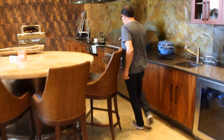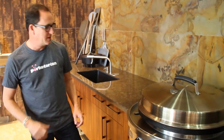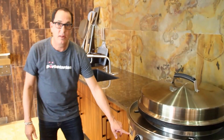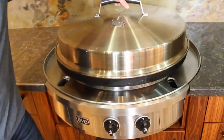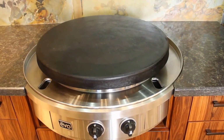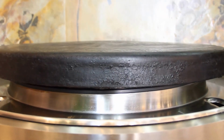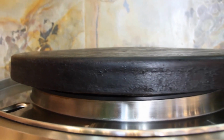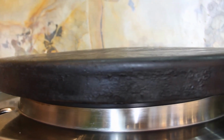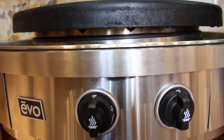Check this out. Max just bumped himself on a chair. This is called the Evo. It's this mushroom deal. You ready for this? Boom, look at that. So that is basically a 30-inch circle of cast iron. Think of it like a cast iron pan that's been turned upside down. And anything you want to cook on this thing, you can.